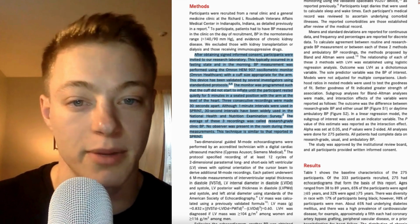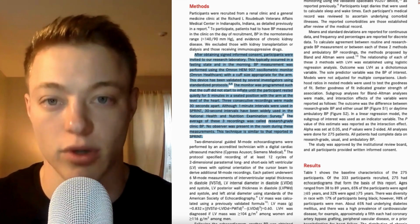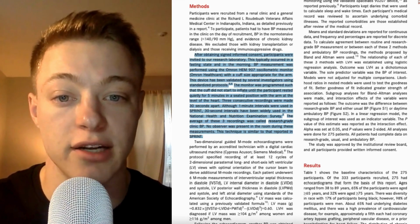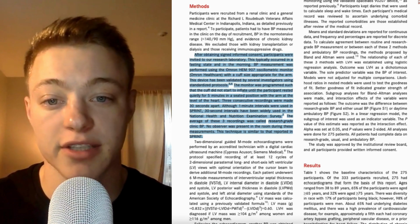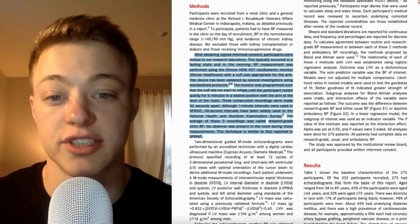This device has been validated by several investigators using standardized protocol. Notably, I believe this is also the same exact one that they used in the SPRINT trials. The monitor was programmed such that the cuff did not start to inflate until the participant rested quietly for 5 minutes in a seated position with the arm at the level of the heart. 3 consecutive recordings were made 30 seconds apart.